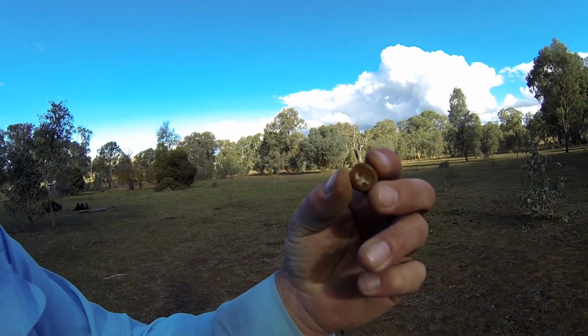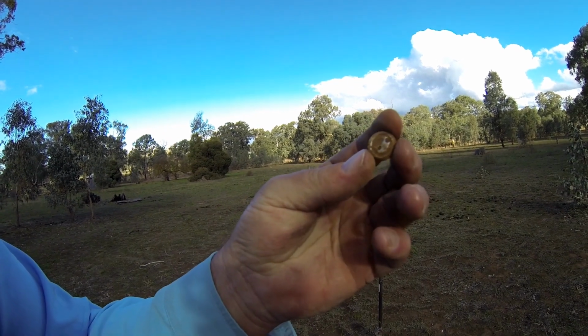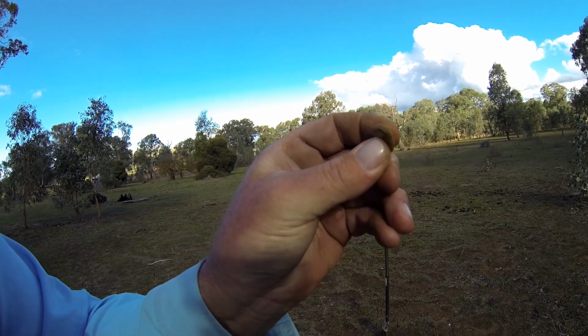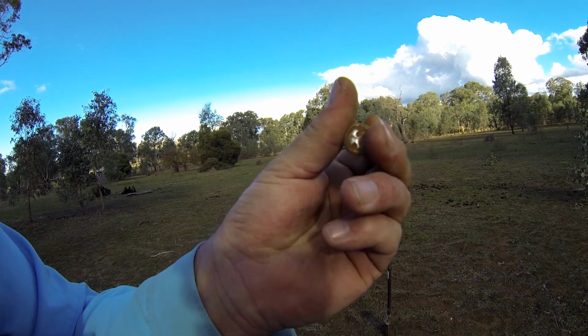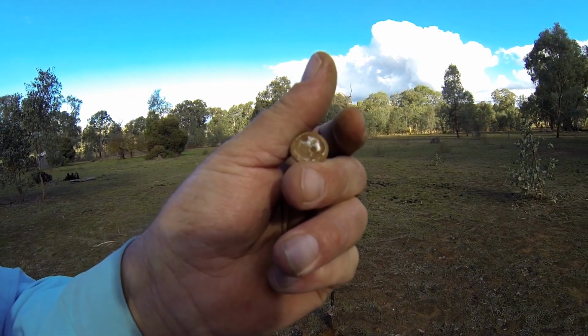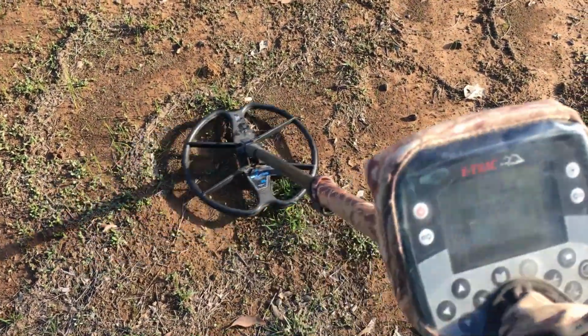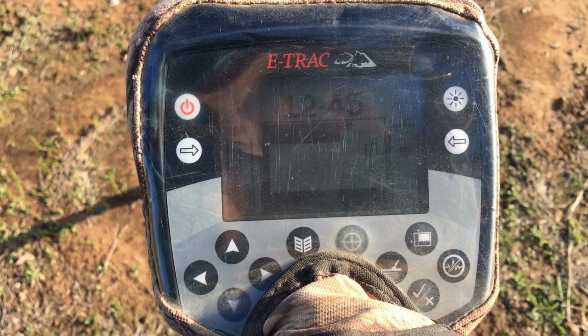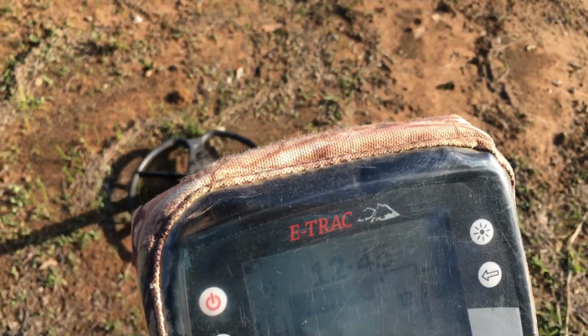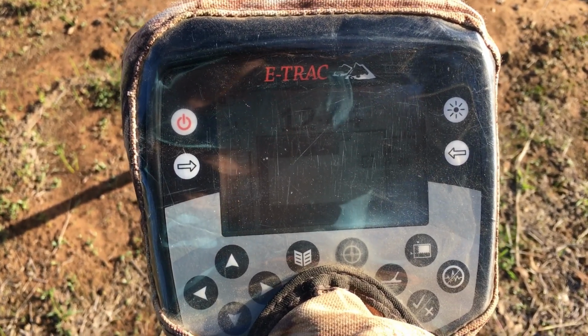Thought that was going to be a coin for sure. Looks like some sort of button. Bugger. Anyway, we'll keep looking. Righto. Good target. I'll get it with the GoPro.